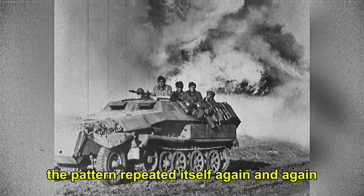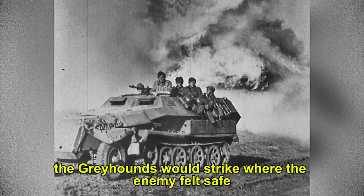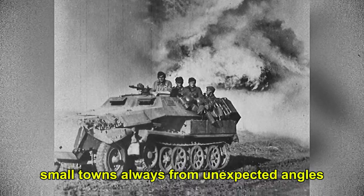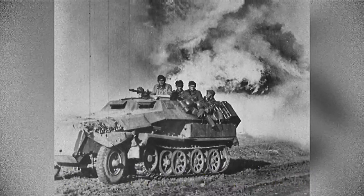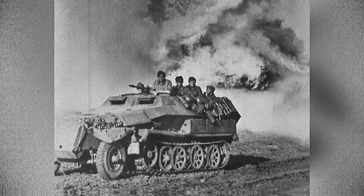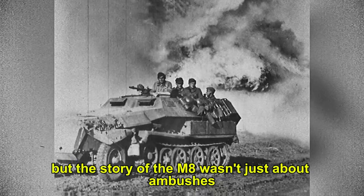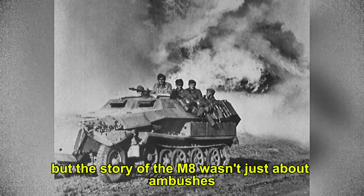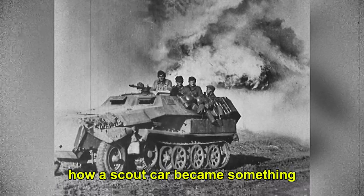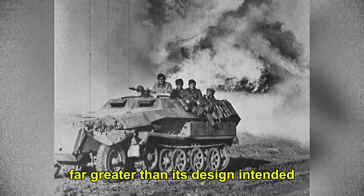The pattern repeated itself again and again. The Greyhounds would strike where the enemy felt safe, crossroads, bridges, small towns, always from unexpected angles. The Germans quickly learned that when the half-track went up in smoke, somewhere out there, a Greyhound was watching. But the story of the M8 wasn't just about ambushes and hit-and-run tactics. It was about evolution, how a scout car became something far greater than its design intended.